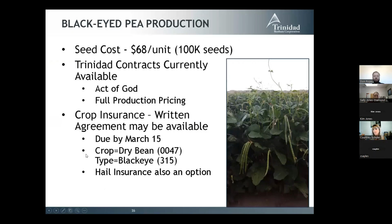So just some real basic information here. Our seed cost this year is around $68 a unit, and a unit is 100,000 seeds. Your cost per acre is going to differ depending on whether you're planting dry land or irrigated, and it can even vary by what area you're in based upon your yield potential on dry land and so forth, and your row spacing. I know Dawn's going to go into a little more detail on that.